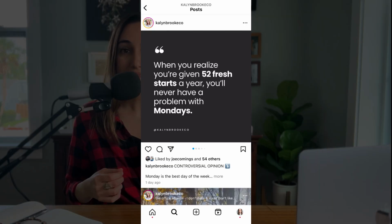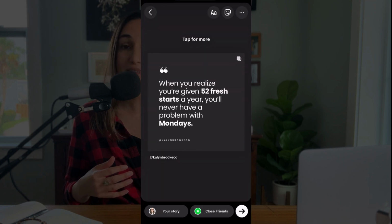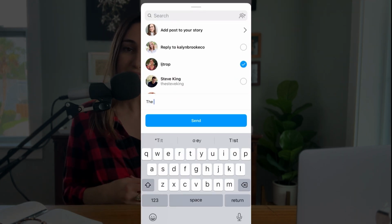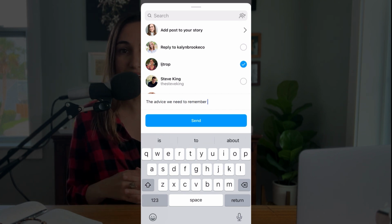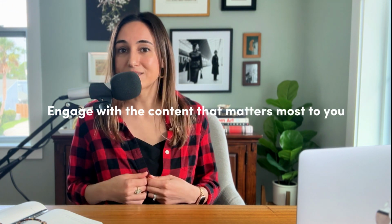And then I engage with it by tapping that heart button, leaving a comment, reposting it to my Instagram story, or sharing it with a friend, either by using the DM option or by sharing a link and then sending it via text. It doesn't matter which of these options you use, but what is most important is that you are engaging with that content right away and sharing why it speaks to you.